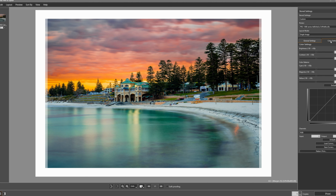One thing I am going to change though, I think because of the type of scene that Virat has here, this is actually a sunrise shot of Cottesloe Beach, which is a local beach near us. But I think this particular image probably needs to be brightened up a little bit just for printing. My monitors here are not calibrated, and I do end up having to push the color a little bit, so I generally have to increase the brightness.